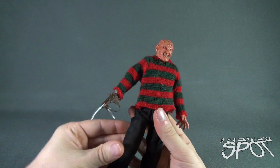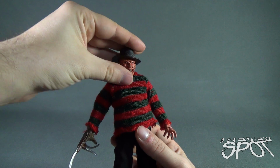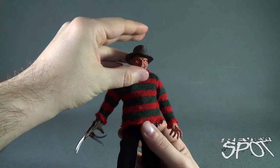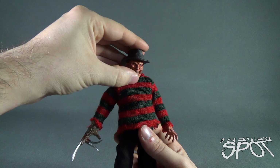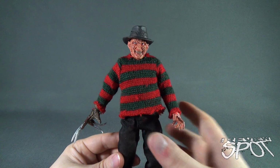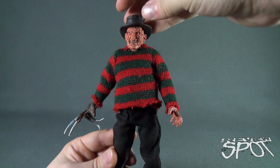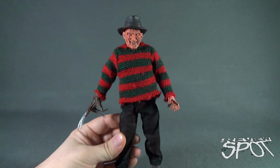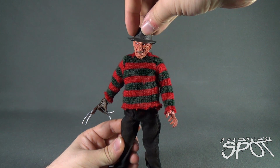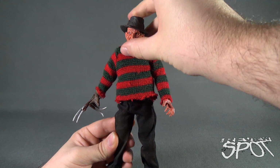The other thing that Freddy comes with, as I already mentioned, is his fedora. And fit that on his head. The fedoras don't ever seem like they're pre-molded to fit over his head, so sometimes they sit a little looser than other times. Unless we have it the wrong way. Nope, that's the right way. So it does sit a little on the loose side, but if you have them displayed, it's not like this is going to get jostled around where the fedora is going to come off.